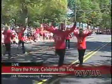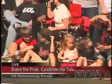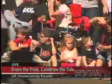We have some young girls twirling. It's like they're practicing, learning those fundamentals of twirling. They'll be lighting those on fire and throwing them up before you know it.